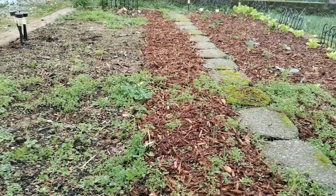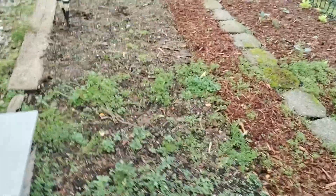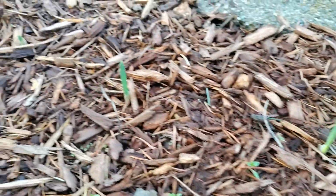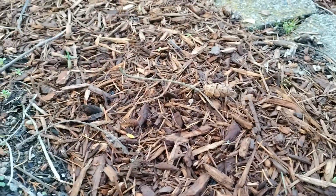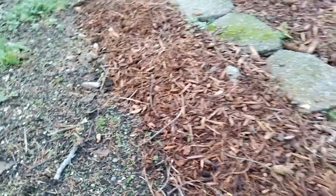Only till there. And then, let's see. So garlic, a little smidgen of garlic, and then nothing. Oh, a little tiny one there. Yeah, interesting.